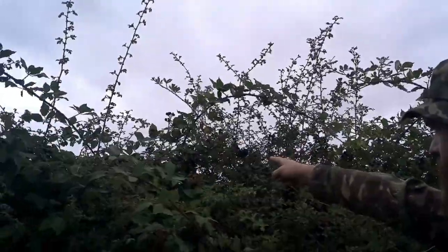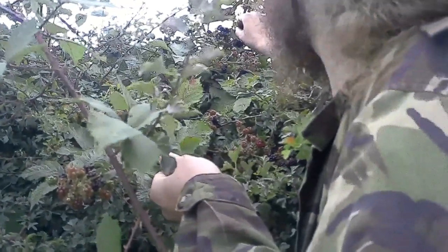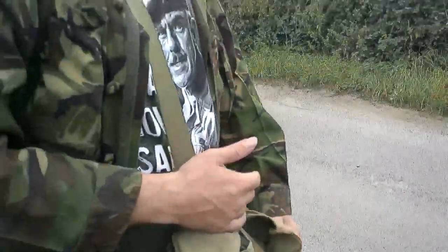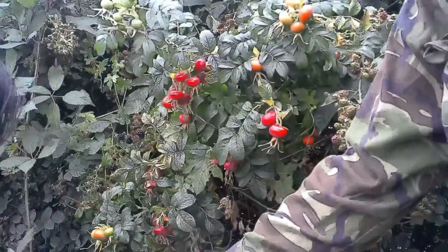Oh, those would be really good. Blackberry bushes are commonly used for hedgerows bordering farms because of their thorns. Those are really good. Oh, that's good. We also found rose hips, which you can't eat raw, but you can make into jam or alcohol.